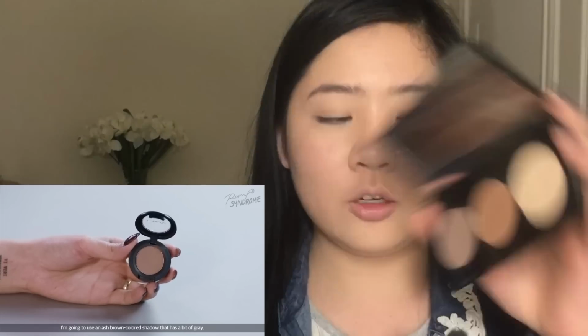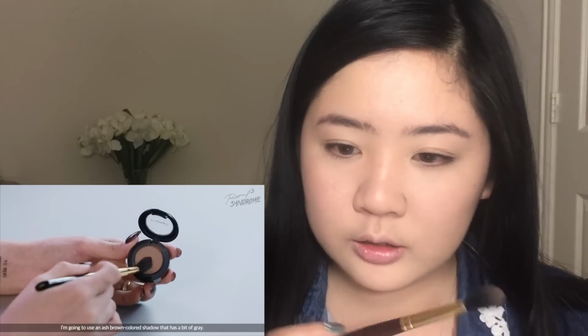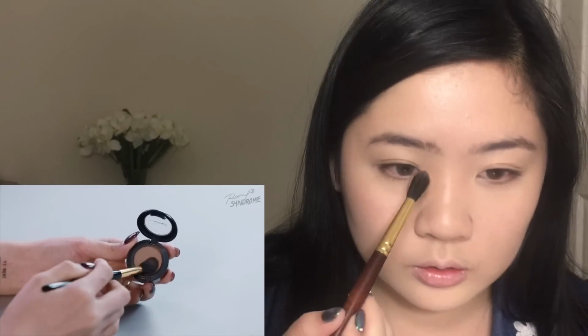Okay, eyebrows are looking tragic. I'm using this contour shade from the Smashbox palette. Okay. She brings it down the nose. I'm always curious, like, why not just use a contour powder? Why use eyeshadow?